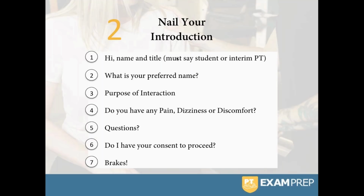Number 1, you want to say hi, what your name is and what your title is. Okay, you also want to ask the patient what their preferred name is. If the station vignette did say something like, this is Bill, you would walk in and say, hi Bill, is this your preferred name? Or hi Bill, is this a name you'd like me to go by today?